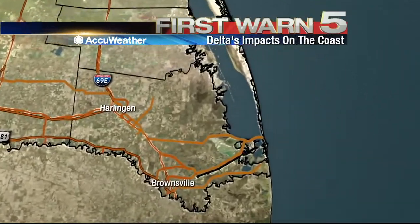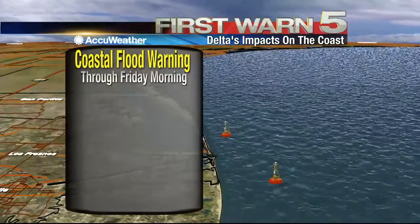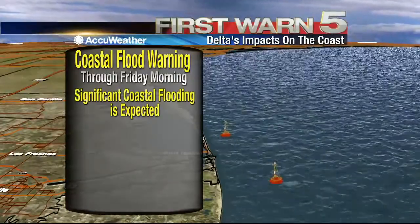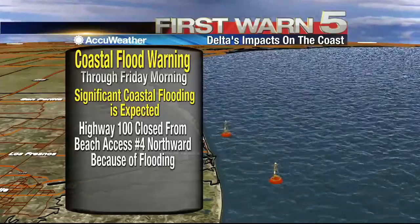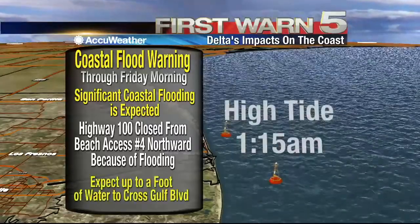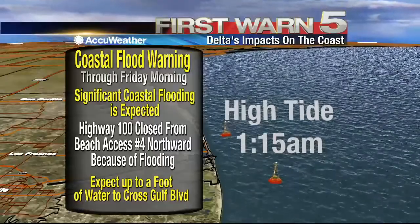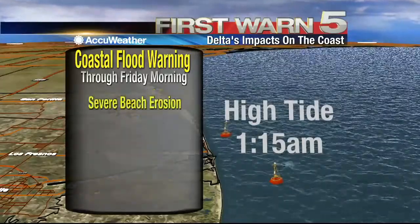So let's go to the coast and talk about the impacts there because they are likely to be significant. We're already seeing them. A coastal flood warning in effect through tomorrow morning at least. Significant coastal flooding is not possible. It's expected. Significant coastal flooding is expected. That means water all the way up to and through the dunes, perhaps coming up onto Gulf Boulevard. Highway 100 up on the north end is closed with water going all the way across and up to a foot of water on Gulf Boulevard itself. That's the road closest to the beach right there in town. And I think what happens is it comes up, some of those beach access points, those long walkways, just comes right up there and then just spills right into Gulf Boulevard.